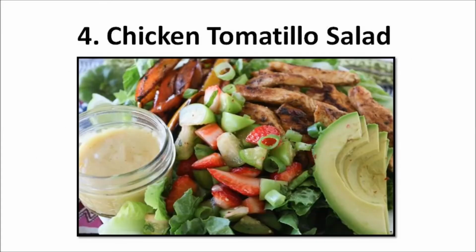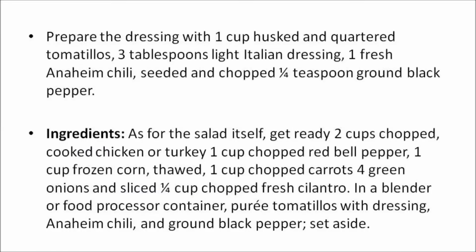Chicken tomatillo salad. Prepare the dressing with 1 cup of husked and quartered tomatillos, 3 tablespoons light Italian dressing, 1 fresh Anaheim chili, seeded and chopped, and 1/4 teaspoon of ground black pepper. As for the salad itself, prepare 2 cups of chopped cooked chicken or turkey, along with 1 cup of chopped red bell pepper, 1 cup of frozen corn, thawed, and 1 cup of chopped carrots, and slice 4 green onions, and also chop up a 1/4 cup of cilantro.